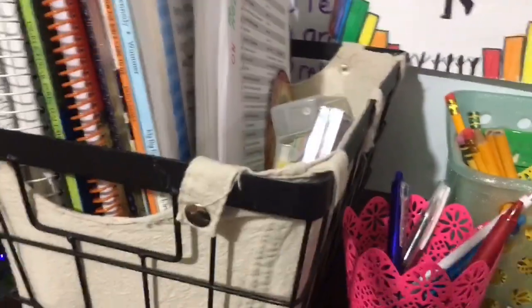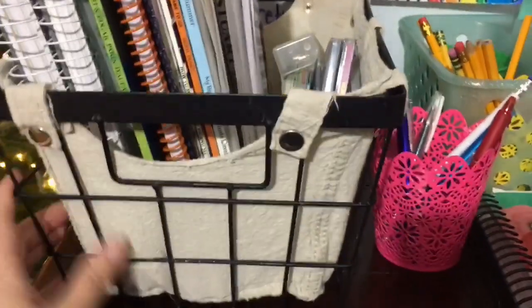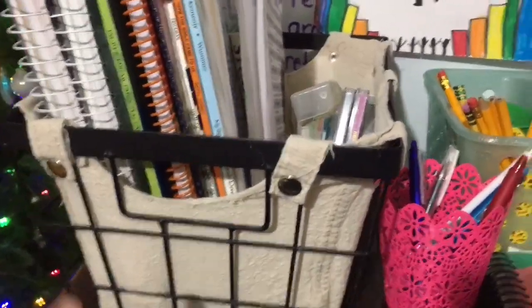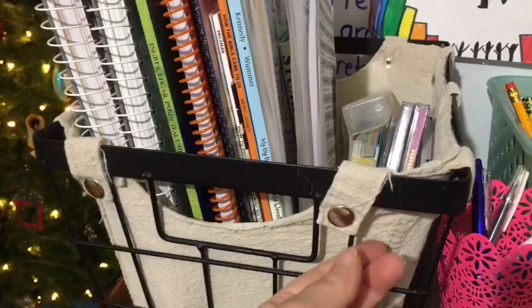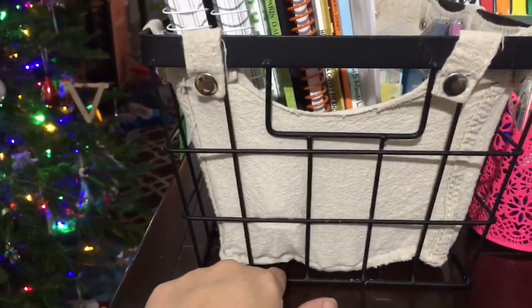And here is my morning basket. I don't actually call it the morning basket. It's just our group subject basket. This is a wire basket that I purchased, I think at Marshalls, back when there was a Marshalls, so it's many years old. And this is a really nice canvas burlap type material. These unsnap and are really easy to wash and then just put right back on, and they save the books from getting ruined from being on the wire down here.